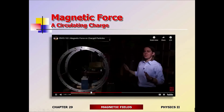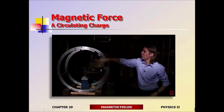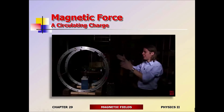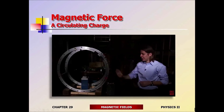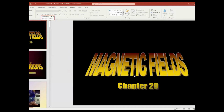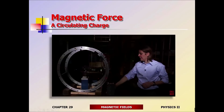But what we're here to do is to create a uniform field, and that's what these two big coils are. So this is a large coil of wire on one side of the bulb, large coil on the other side. If you put them together, you can make a reasonably uniform magnetic field on the inside. So this power supply is going to increase the current in these coils, and we'll see what pattern the electron beam takes.